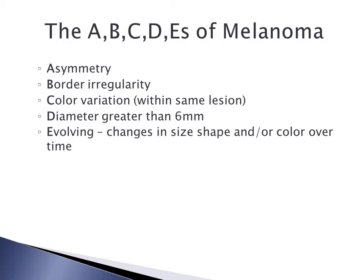So when we talk about melanoma, we talk about the ABCs of melanoma. And sometimes they're staged differently too, and we're going to talk about that in another slide. But when you think about the ABCs of melanoma, you're thinking about looking at the asymmetry. What does the border look like? Is it irregular? Does the color vary within that same specific lesion? Is that diameter over 6 millimeters? Does it evolve? So does it change in size? Does it change in shape? Does it change in color over time?